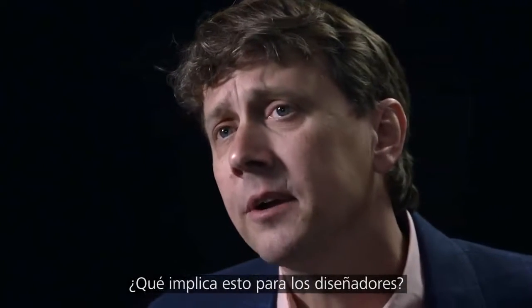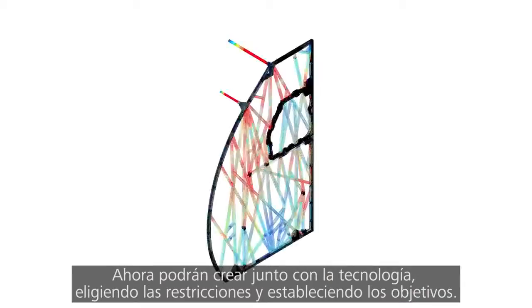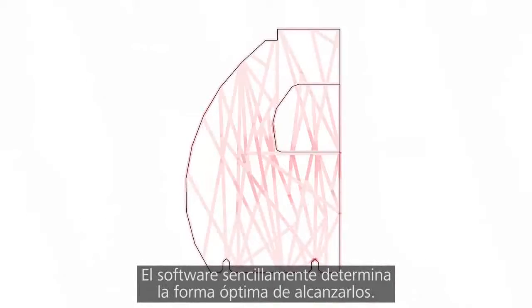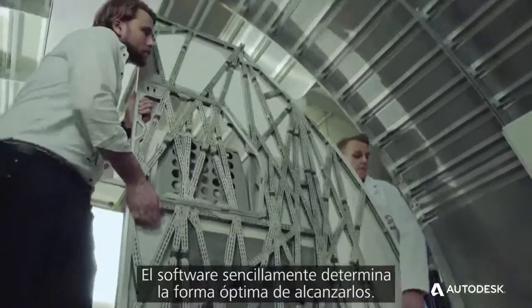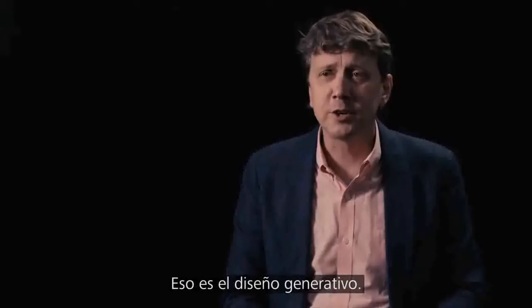So all that's great. What does this mean for the designer? Now they will co-create with the technology, choosing the constraints and setting the goals. The software simply determines the most optimized way of achieving those goals. It's going to lead to astounding results. And that's generative design.